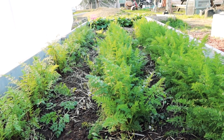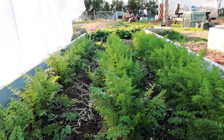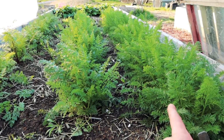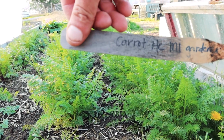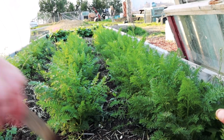We've also been growing this all year as well. It's 3 different rows of carrots. So right here, we have a Baker Creek purple carrot. In the middle, we have M.I. Gardner's regular carrot. And then on the right, we have Hoss Tools regular carrot. And actually, I got the names here. So, oh, that one's actually M.I. Gardner. Sorry. So this one's M.I. Gardner.